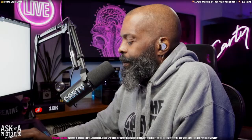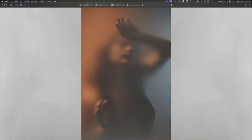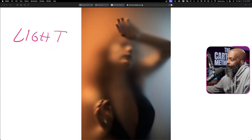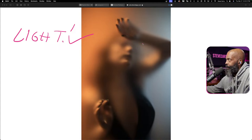So GT Ricci shot on my Sony a7 III with a 50 millimeter at 1.4. This is GT Ricci's hero photo. Let's look at GT Ricci. I like the attempt. I like the attempt a lot, and I like the idea a lot. The light is inspired. The light is definitely inspired. I definitely love this overlight coming from back here.